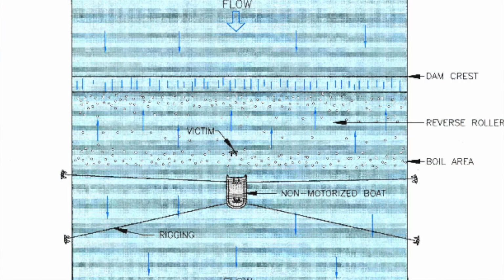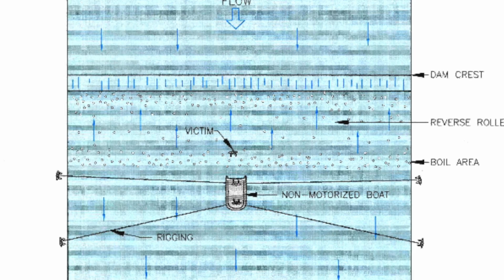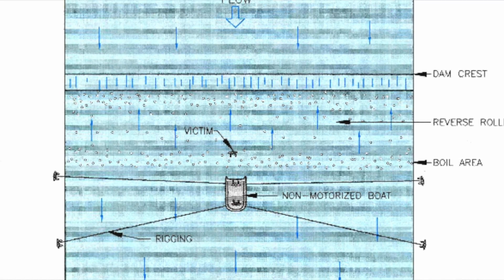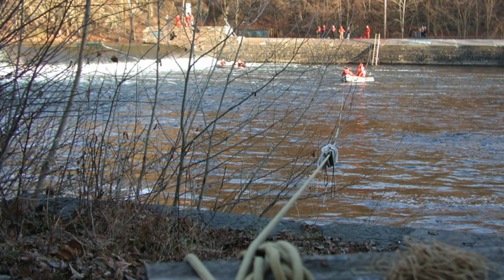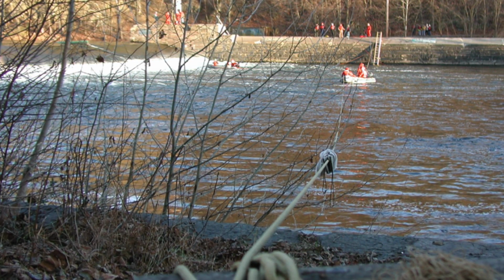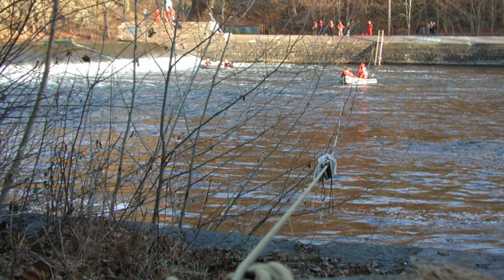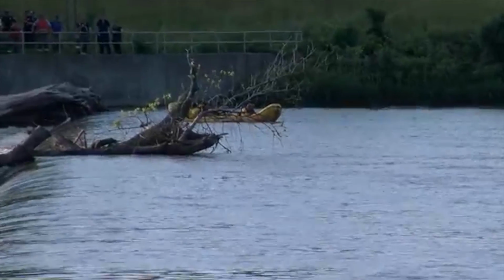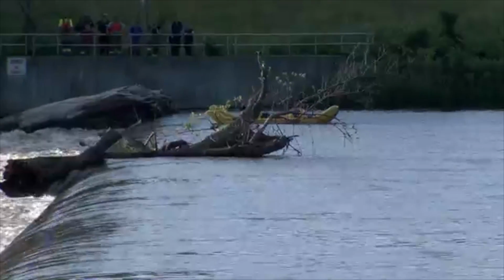Another way of securing the rescue boat from being drawn into the turbulent water, the reverse roller, is to use ropes tied to the shore. And here is an example of how ropes could be used to hold the boat in place in a safe position while they try to rescue the victim who is on the other side of the boil in the reverse roller.